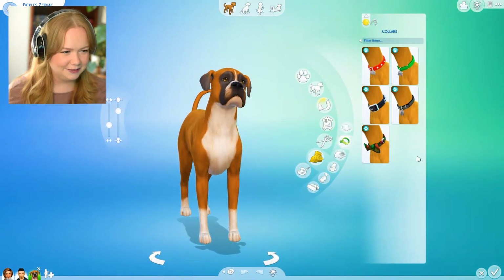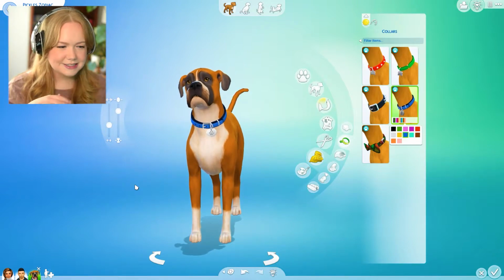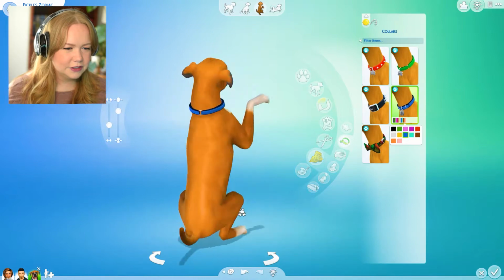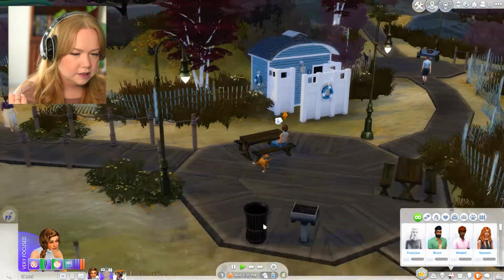Can you tell I'm excited that we ran into this dog today? I'm so excited. Let's give her a pretty little blue collar so that she really belongs. She's so cute with her little waggy tail. Like, look at what a good girl she is. Oh my gosh, I am obsessed. Well, let's go home.